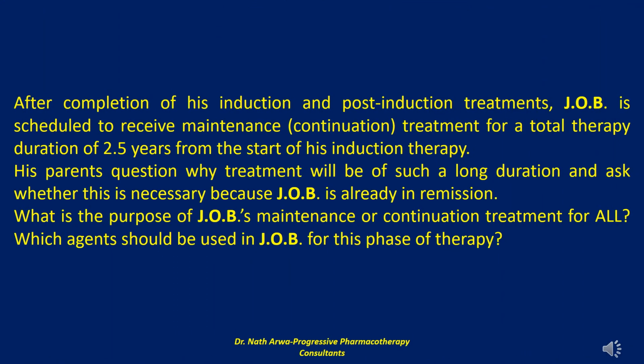Maintenance or continuation treatment sustains the complete remission achieved from induction chemotherapy. Early trials have shown that without maintenance treatment, the majority of acute lymphocytic leukemia patients will relapse. Patients who have successfully responded to induction and post-induction therapy may still have a high leukemic cell burden, although undetectable, which must be eradicated by additional treatment.